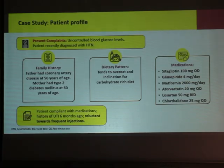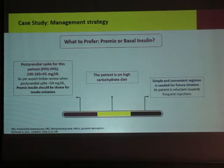There is a footnote, a history of UTI 6 months back, and of course nobody wants to take insulin multiple times a day. So I think a few points here go in favor of the options being open, basal versus premix. This will not be a very strong case for premix.